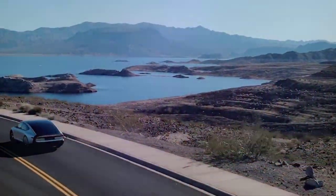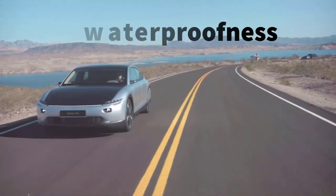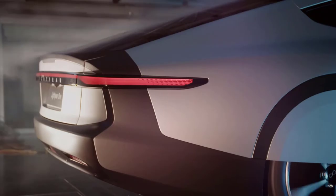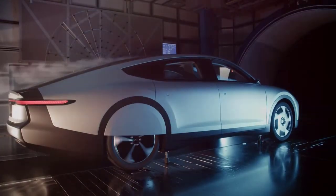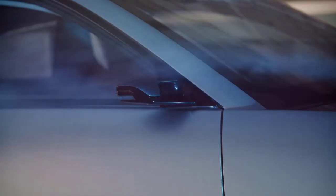The vehicles will provide additional real-world data on vibration impact, shock absorption, and waterproofness. This testing is deemed crucial to ensure a safe, reliable, and durable solar system that will last the lifetime of electric cars and any other vehicles that utilize the solar roofs.